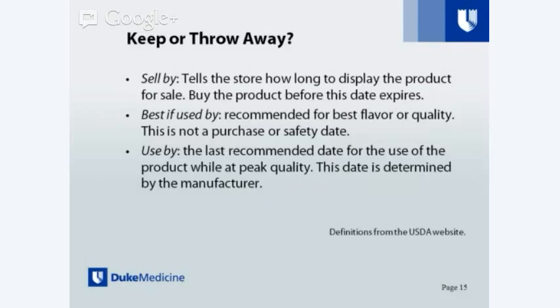Best if used by. This is a statement on the packaging that tells you more about the flavor or quality of the product. For example, even sodas, diet or regular, some of them will have best if used by dates on them because over time, the quality of the flavor and the carbonation on the soda will diminish. You will find this most in meats, for example. You'll find them also in breads and other products that have flavor or quality that diminishes over time. The use by date is the last date that you should be using the product because the quality is best if you use it by that date.